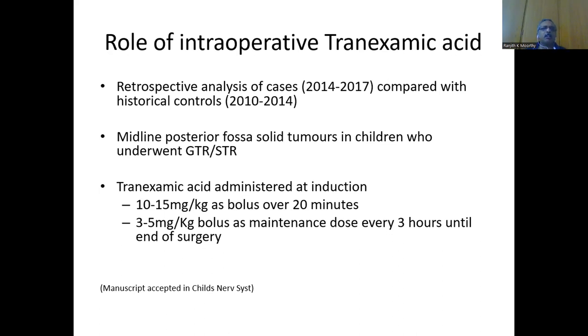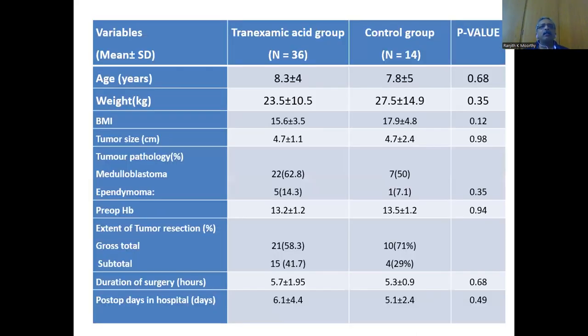The protocol we followed is that tranexamic acid was administered at induction, usually about 20 to 30 minutes before the scalp incision. That's a bolus dose of 10 to 15 milligrams per kilogram over 20 minutes. Then we gave boluses of 3 to 5 milligrams per kilogram as a maintenance dose every 3 hours until the end of surgery.